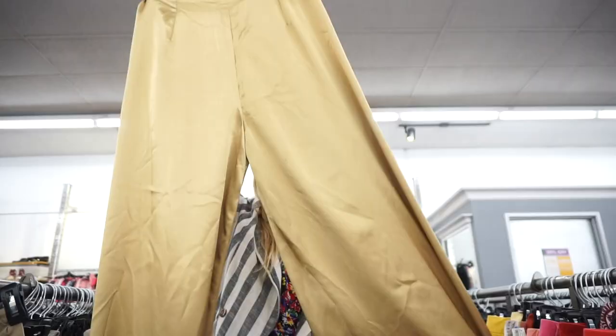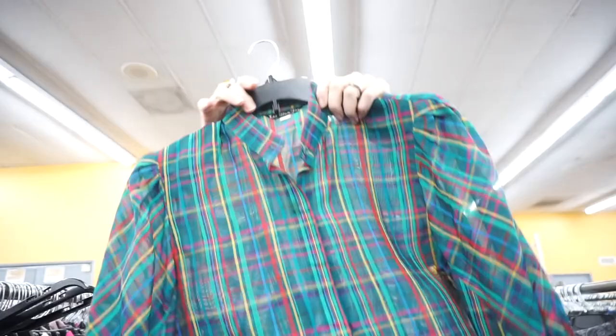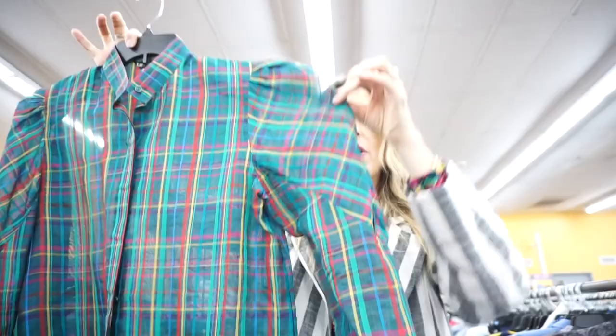In the pants section, I just found these gold high-waist, very silky pants. They could be a fun option. Wide leg, shiny, gold, very holiday. I found a few really fabulous things. It's a sheer plaid with puff sleeve detail.